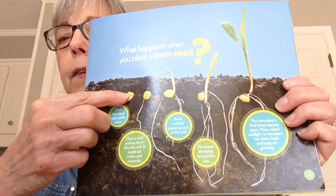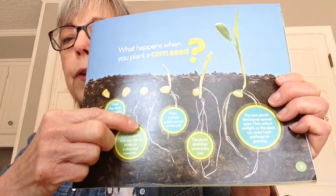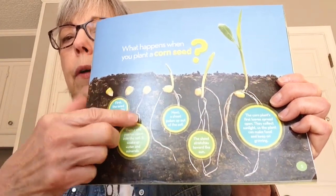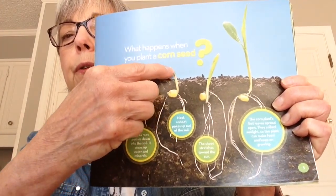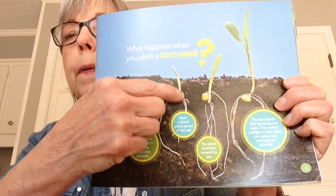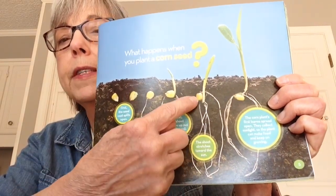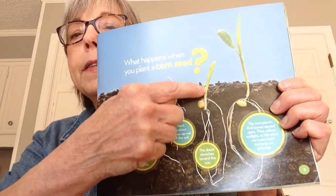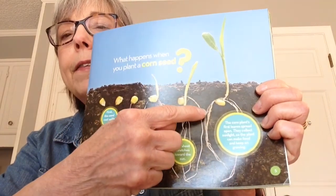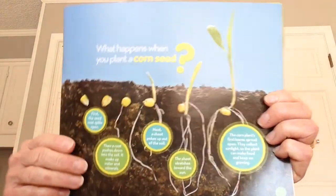The first thing you can see is it's starting to split open. And the next thing, a tiny root is starting to grow down into the soil. The next thing that happens is more roots are growing and it's coming up towards the top. It's sprouting towards the top, and this is going to eventually be a stem. The next thing that happens to our corn kernel, you can still see the corn kernel, can't you? But it's got more roots going down and a stem going up. And the next thing is that stem has made some leaves on it and more roots at the bottom. So that's how a corn kernel would grow.